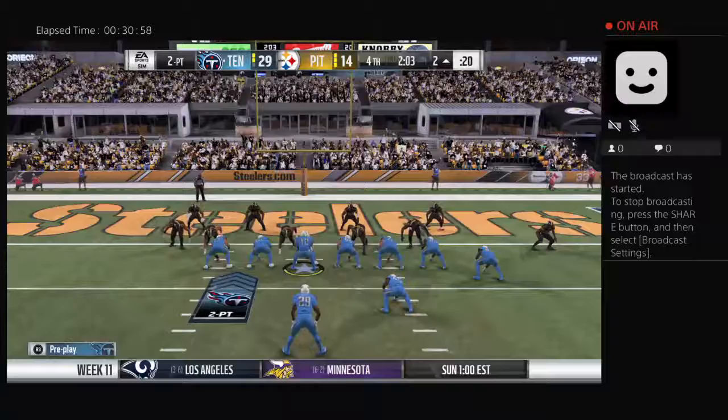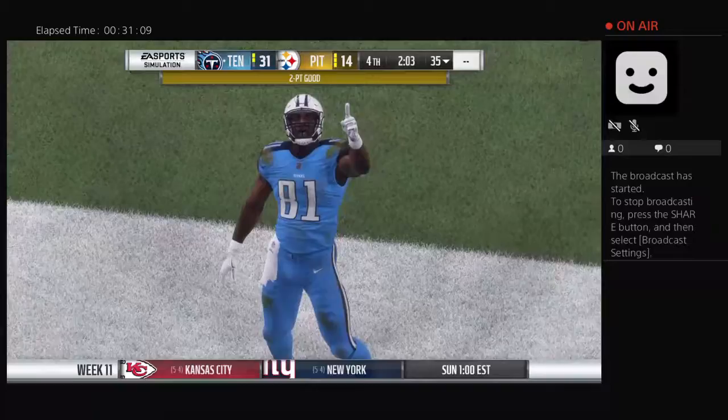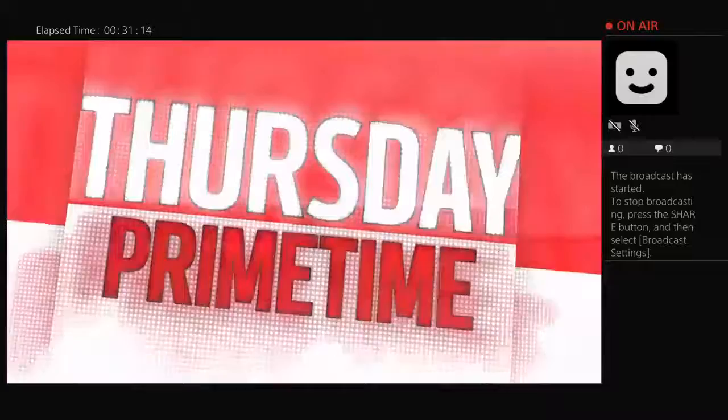Looking to throw. Wade. And this one's caught. And their fourth quarter lead grows by a couple more. And around the goal line, especially on 2-point tries, sometimes the QB's best friend is that big target, the tight end.